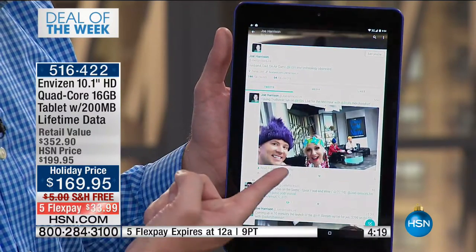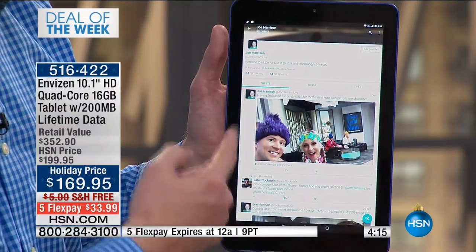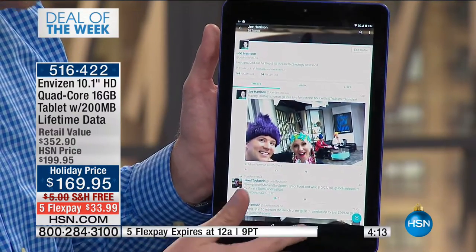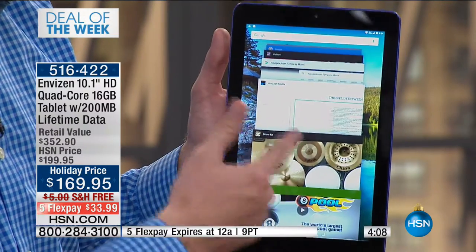Even if you want to hop on Twitter, Adam, we took a picture. There's Ashley and I, and then you and Doug are in the background. Everyone's got the Trolls wigs on tonight. And you're just having fun, and sometimes you're just driving down the road. You want to be able to access Twitter, and you can now do it through your tablet.